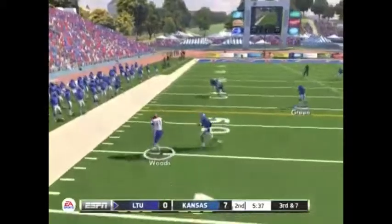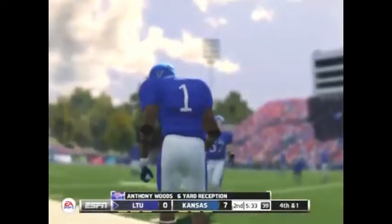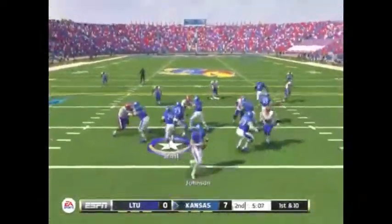Welsh dropping back now, 3rd and 7. He's going to connect with his receiver, but a host of Jayhawks are there to make the tackle. It's going to be a 6-yard reception to bring up 4th and 1.